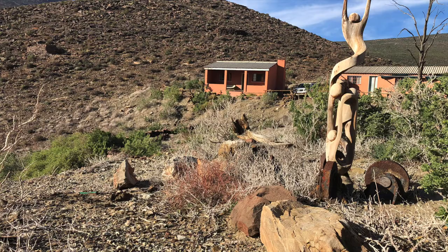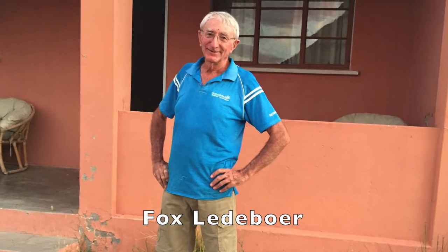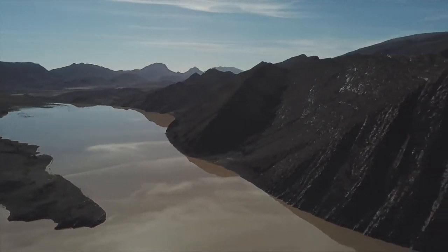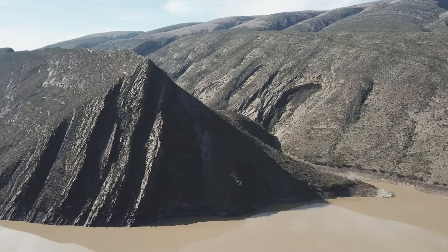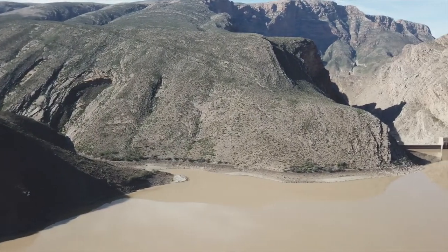In my planning for the trip, I was able to make contact again with Fox. He invited us to stay in one of the cottages near the wall. The area is extremely rugged, the silence and solitude fantastic. It is rich with fossils lying on the surface amongst these hills and mountains.